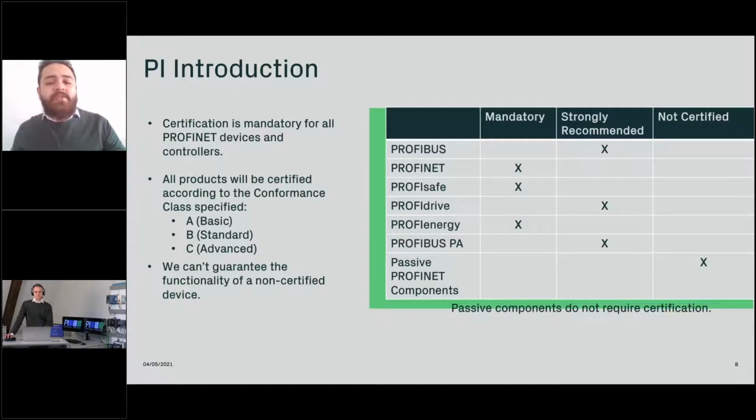All products will be certified according to the conformance class that is specified, which will be discussed further on in this webinar. For end users, it's very useful to check if devices are certified before they are implemented in their networks. You may think that this rule is followed by everyone. However, there are many cases of customers where we have found that the main reason for their issue is that they actually do not follow this rule.